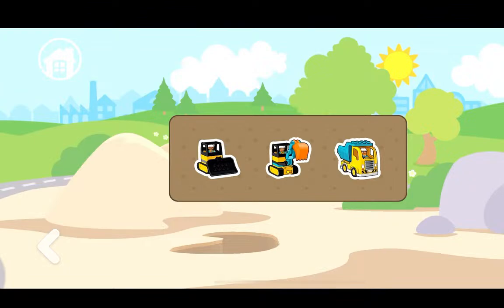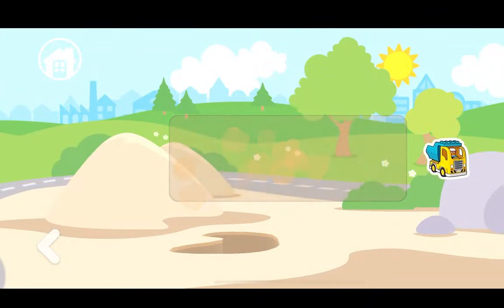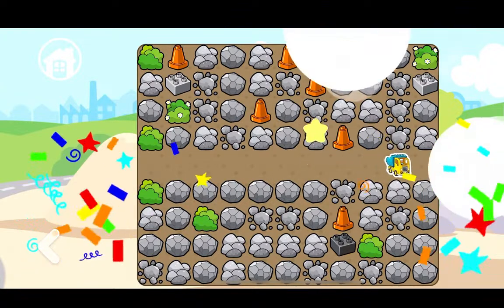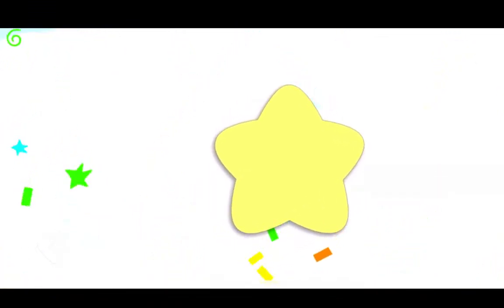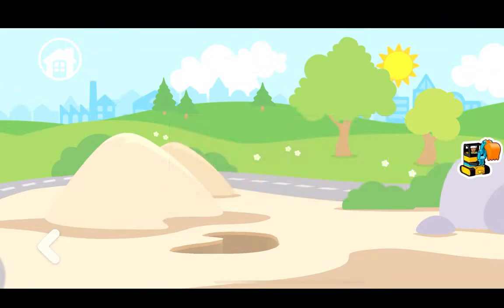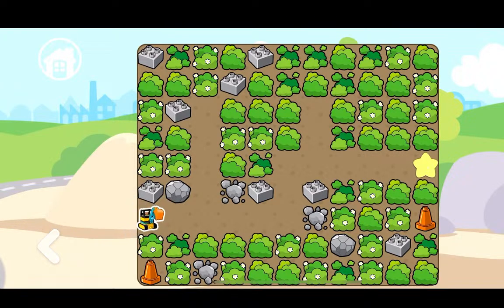I think I take a dump truck. And, oh, we need to get to the star. You see, four arrows, up, down, left and right. Okay, I need to take right and straight ahead to the star. Super! I want to take an excavator. Okay, the right arrow, then up, and the right one. Super, I take a star.